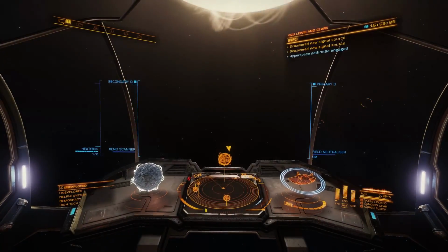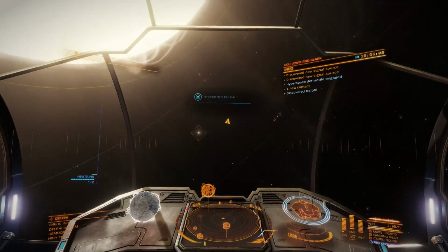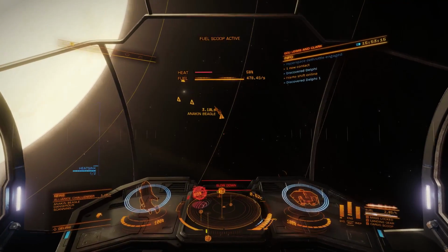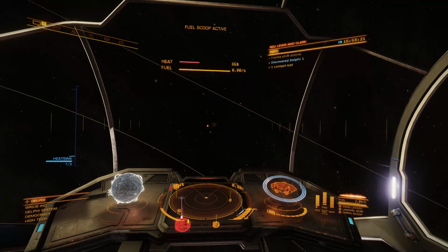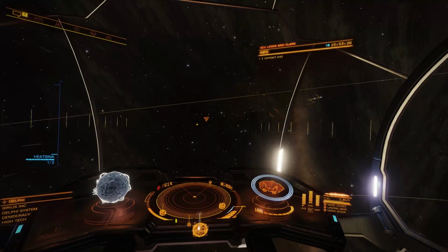And I don't know precisely where in this system this so-called Thargoid device is. I just know it's in this system somewhere. So we're going to have to stop. Oh, not alone. An Alliance Challenger. Yeah, the Challenger was one of a series of ships designed by the Alliance specifically for fighting Thargoids. I wonder if that's significant.